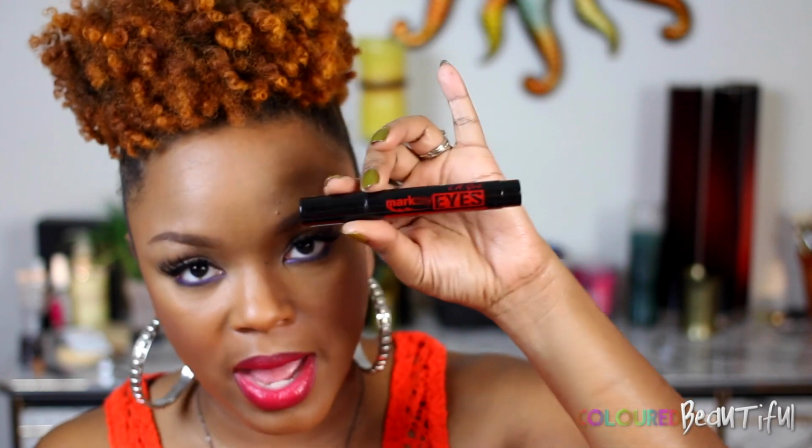Okay, so next up are the eyeliners, and that is what I have on. I decided to just go with eyeliner, and I used the thick Mark My Eyes Long Lasting Extreme Bold Eyeliner. This one here I've had for a little while. I haven't used it that much, but I've had it for a while, and this is the one that I used today. This is the newer one, okay?